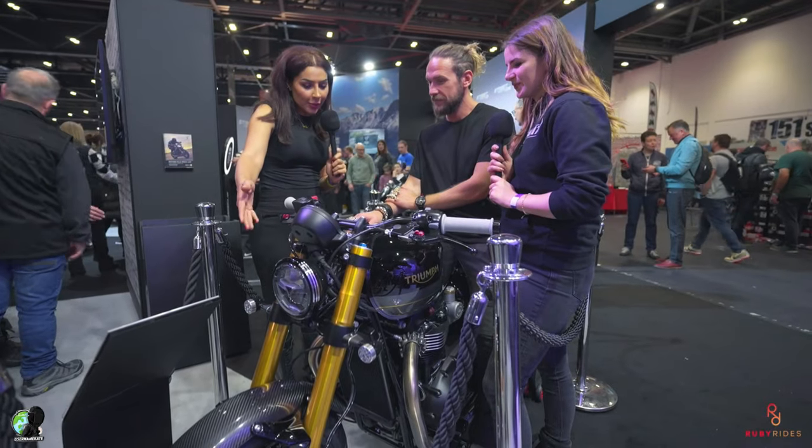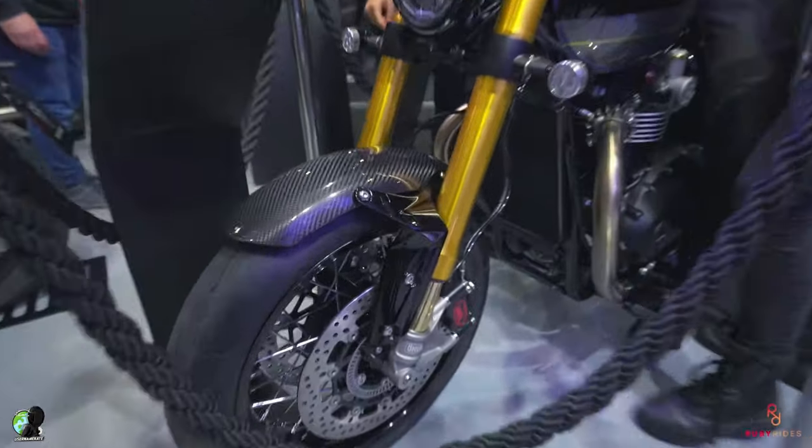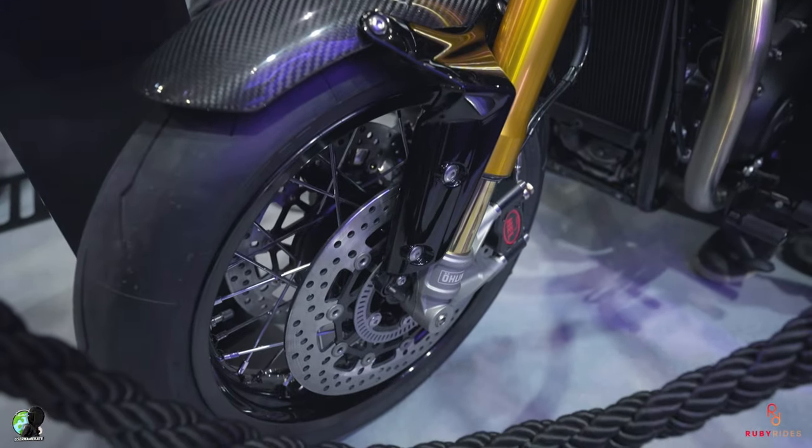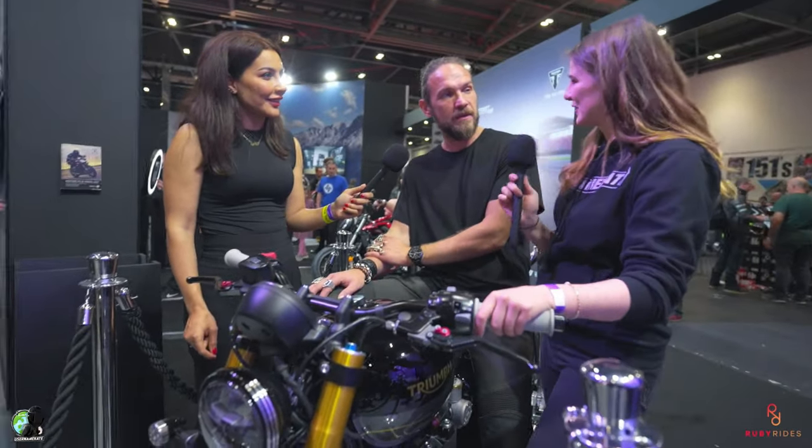Just notice the carbon bits on the front, the hugger. I'm a sucker for a bit of carbon. Same, I wish there was a little bit more. I love how you went glossy and not matte. Gloss carbon is the one for me. Yeah, it is, 100%.